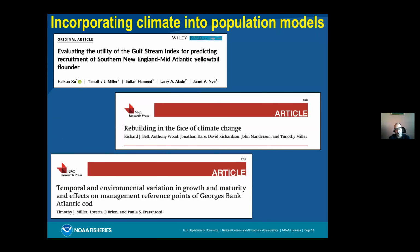So we've also done some work in terms of incorporating climate or environmental variables into stock assessments. Most of the work has focused on southern New England yellowtail flounder, a lot of the work by Tim Miller and others using the Woods Hole assessment model. We've also done some recent work looking at the cold pool from both observations and ocean models in its effect on southern New England yellowtail recruitment. That's a current paper that we have in review. There's also been some work looking at winter flounder, and this is a paper by Rich Bell et al., and also some work on Atlantic cod.